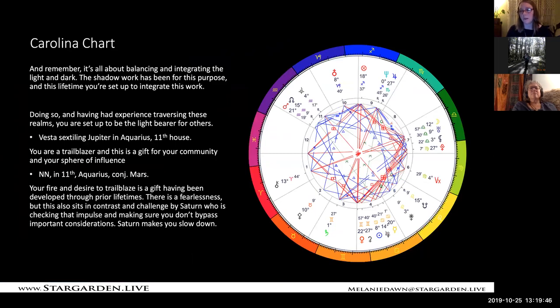And these women walked a path of maintaining absolute purity. That's why they were the virgins. And that was their one job, just to keep and hold this light. It's a pure job. And so Vesta showing up in aspect to Jupiter in the 11th house in Aquarius brings in some insight into what you can do with this light. You are a trailblazer, and this is a gift for your community and your sphere of influence.